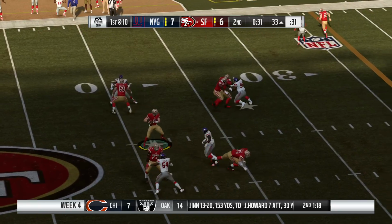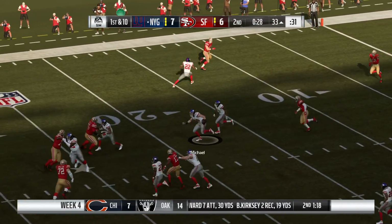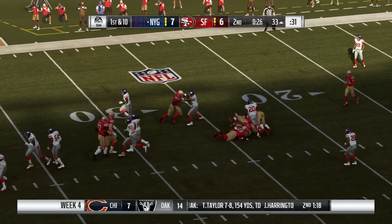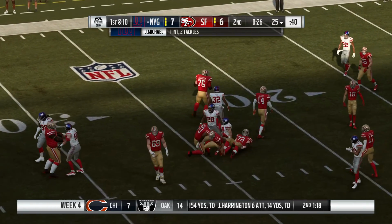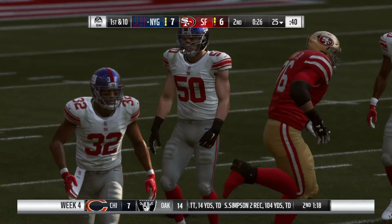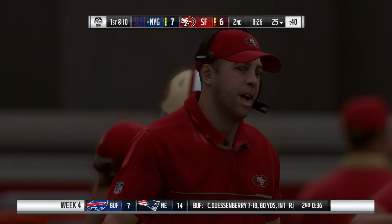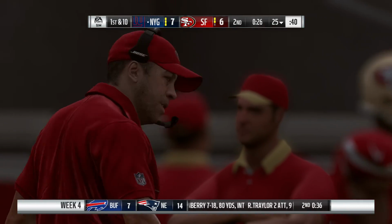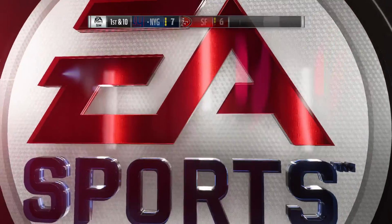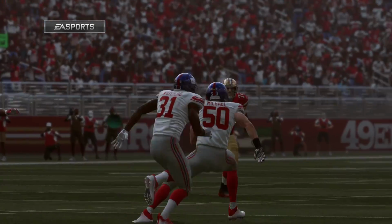Back to throw here. He rifles one that's intercepted. Picked off at the 15. And the return will stop right around the 25. Well, they didn't exactly show patience there, did they? Just down a score, they come out firing right away and compound things by throwing an interception. They put their defense in a really tough spot.